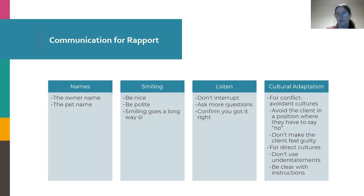Confirming that we got it right is quite important, but it can be done in different ways. And you have to be careful with how you pose it so that you don't make your client think that you are not listening to them. Culture adaptation, a few pointers.